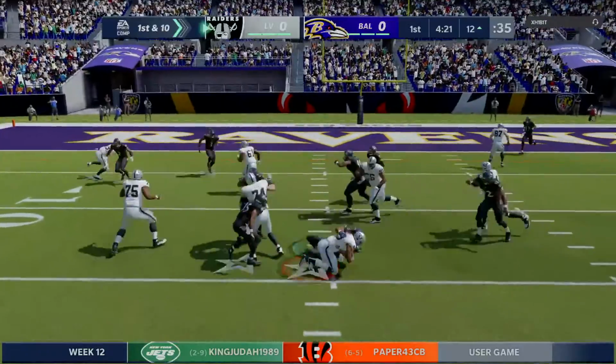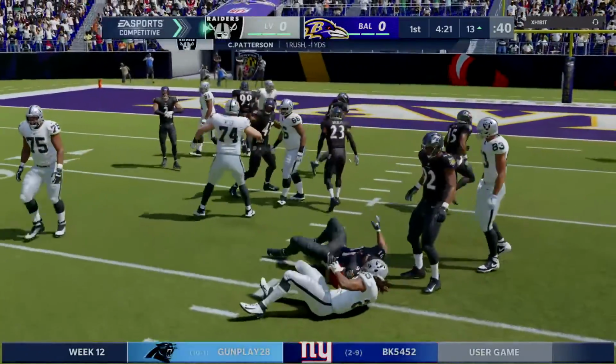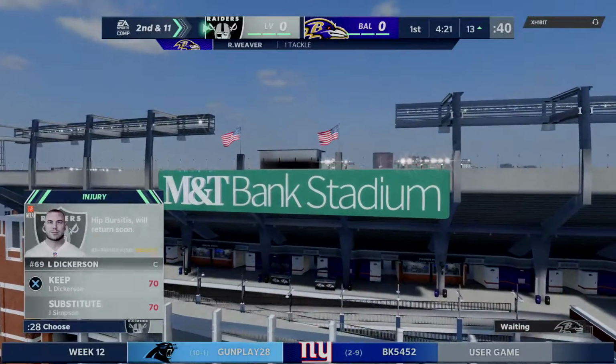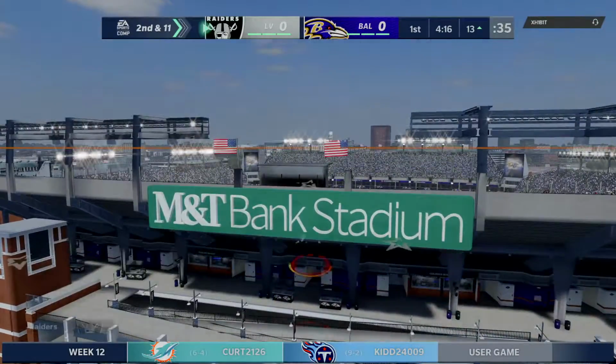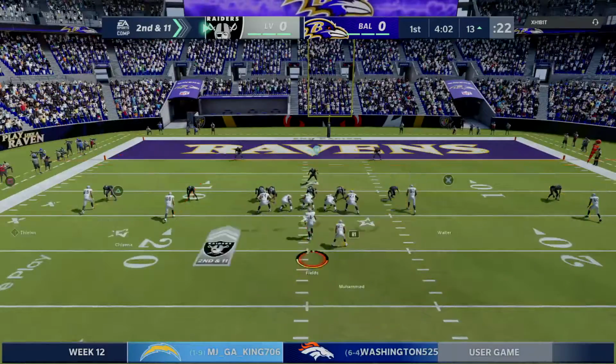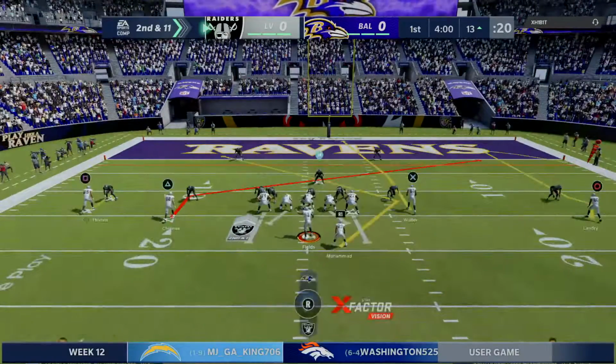Opening carry of the game for Cordero Patterson. And they'll lose yardage here. They go backwards to the 13-yard line. Officially, it's a 1-yard loss. That's going to bring up 2nd and 11. Maybe just a slight detour on what's been a strong drive. Here's 2nd and 11.